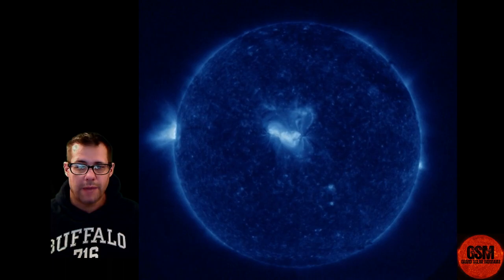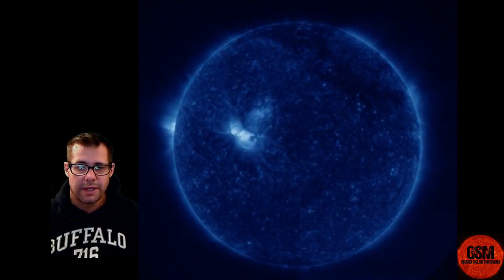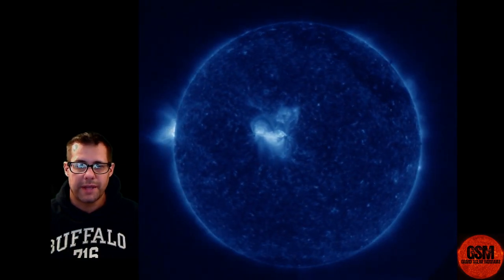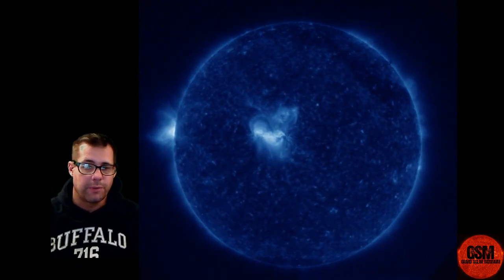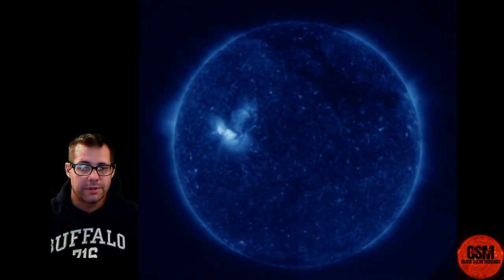So I will start here with a quick solar update. Today, according to SPACEWEATHER.com, our solar wind speeds are sitting at 538.5 with a density of 10.4. AR2671 is almost directly Earth facing right now. It has grown. Actually, it's a little bit smaller. The sunspot number today is 33.